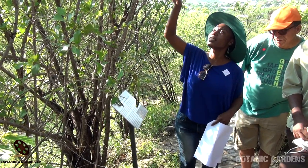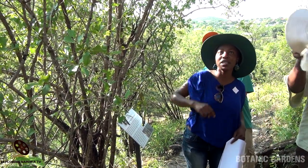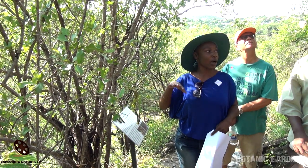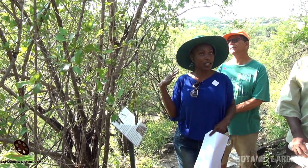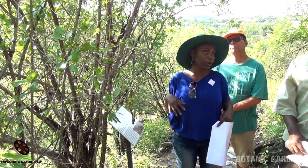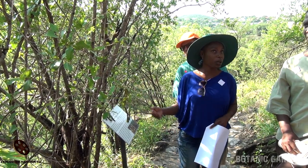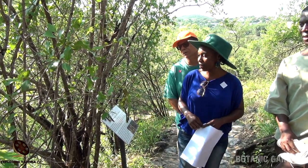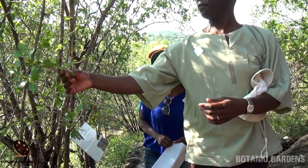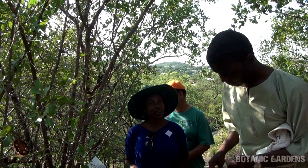I've spotted some fruit. Yeah, they're just upcoming. They're still not ripe. So the combretums are quite common in Namibia. There are many species, but this is one of the commonly distributed ones, and hardy, very popular as a garden plant as well. It's actually called combretum apiculatum because if you check, the leaf has got this pointed tip, so it's apiculate.